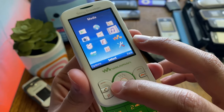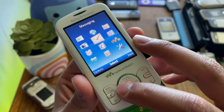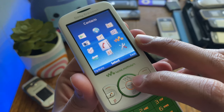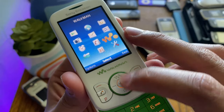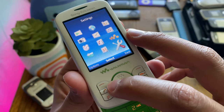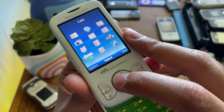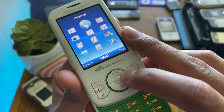That's that. And then we have, okay, that button is annoying, messaging. And we have the camera over here. We have alarms, we have contacts, the Walkman, your music player. And then we have settings there as well. We have organizer and calls there as well. So that's your general main menu.